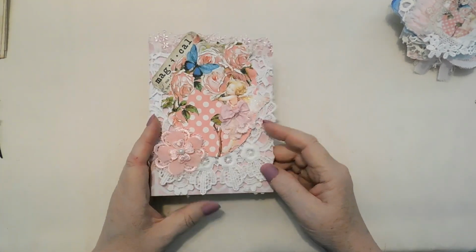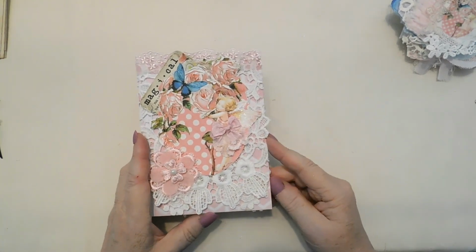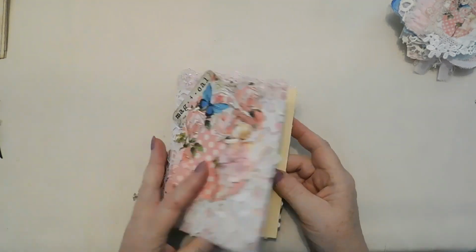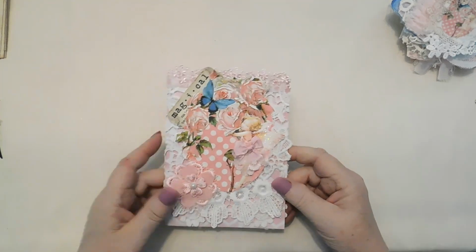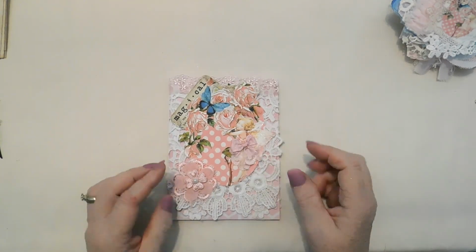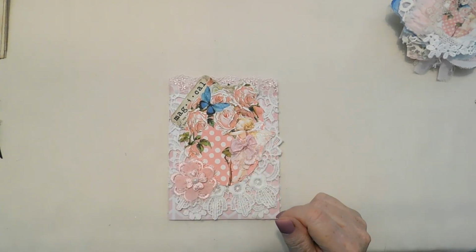Okay. So that's not going to be in my shop, but this one might be. I don't know. I'm working on this. I haven't even gotten to the inside. I've just gotten to the cover. And I think I like to do covers more than I like to do anything else.